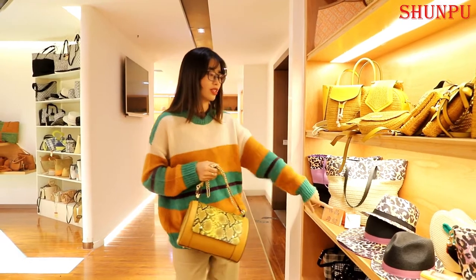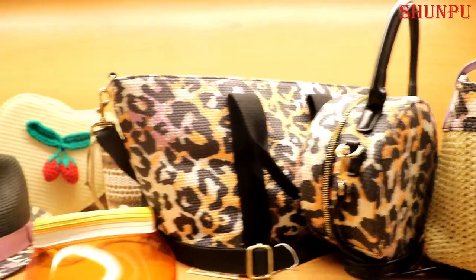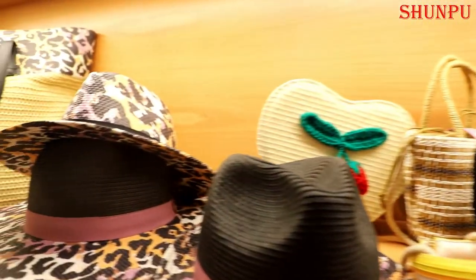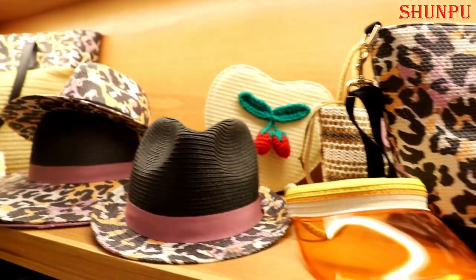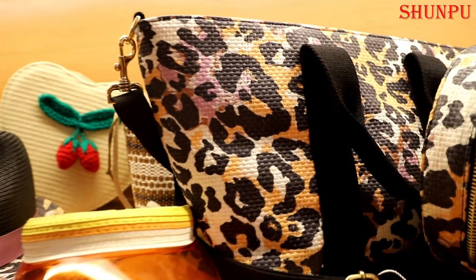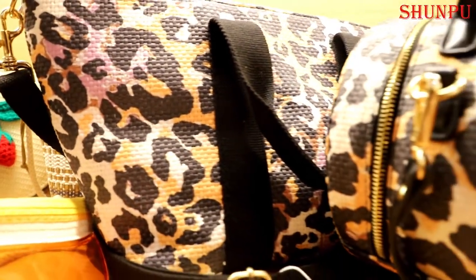And also this set. Jian, I heard you really like this leopard. Really? Yeah, I love the leopard. It's sexy and classic. Yes, it's really classic and it's fashionable all the time.